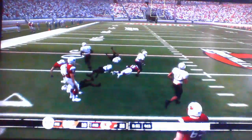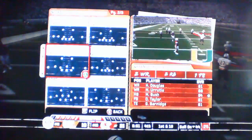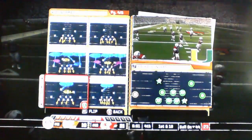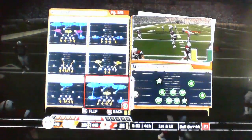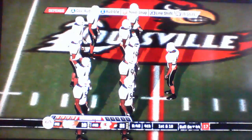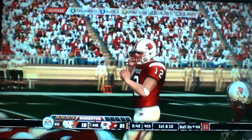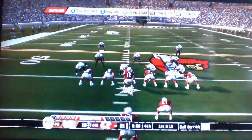Oh. Alright. I gotta find a different coverage. They're blowing through my coverage right now. I've been using kind of the same coverage scheme, and I guess they finally figured it out. They might try to kill some time here. They might try to kill the clock on me.